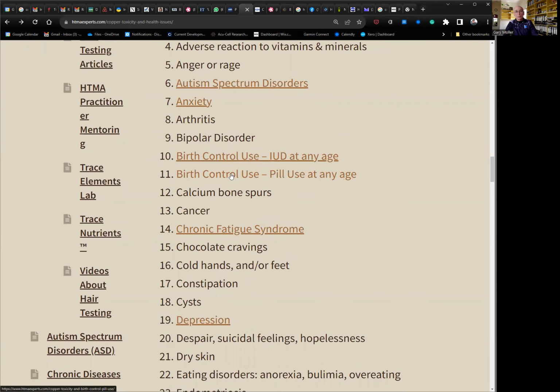By the way, just think of birth control use. Guess what? Copper is the catalyst for the production of estrogen. And that's why the copper IUD contraceptive is effective. It tricks the body into producing estrogen, and tricking the body into thinking it's pregnant.